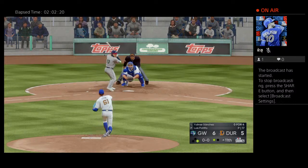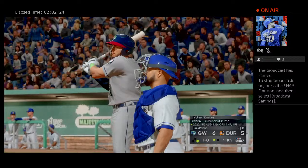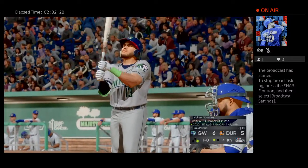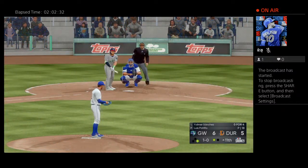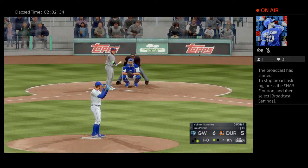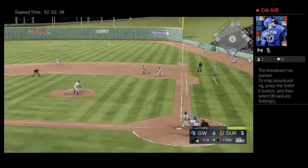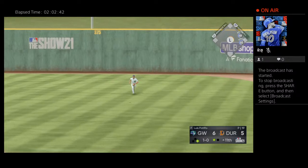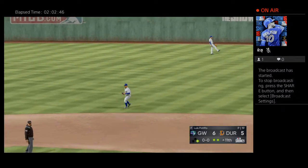Into the box, Yolmer Sanchez, as he takes a fastball off the plate for a ball 1-0. Struggling so far in this one and looking to erase his 0 for 4 game right here. Now the 1-0. Pulled high in the air out to right field. Haley is there to put it away, and the runner will be forced to retreat back to first.